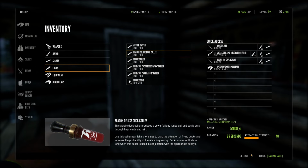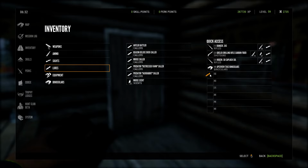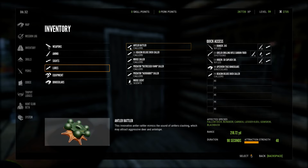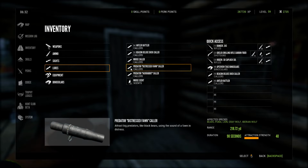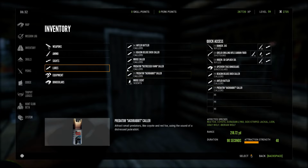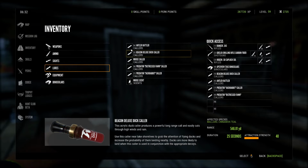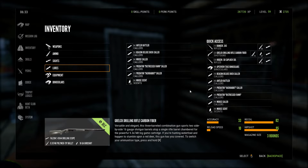The lures. I think we start with the smaller of the animals. So five will be our duck call. Six will be the antler rattler. Seven will be the predator jackrabbit call. Eight, the distressed fawn. Nine is the moose caller, and then zero, we will make our moose scent. So that will be how we've laid ourselves out there, and we're good to go.